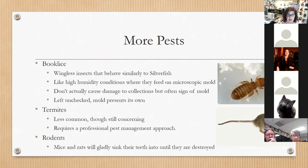Book lice, which is the top image, are wingless insects that behave very similar to silverfish. They like high humidity levels where they can feed on microscopic mold. They might not actually damage your collection, but they are often a sign of mold. So left unchecked, it means that the mold is present.